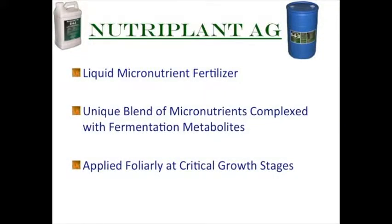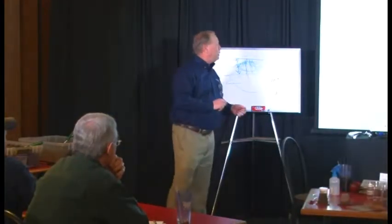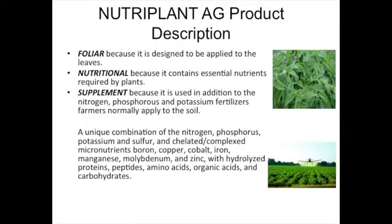The other product we'll talk about is our Nutriplant AG. It is a foliar micronutrient and NPK product. Of course, it's applied to the leaf. That's why it's a foliar, but it contains several nutrients. It does have 6-4-3 in it, which is NPK, but it's a foliar application, so it's very light. It's not like putting it in the soil, but it also metabolizes the plant, greens it up a little bit, which is nice, but that's not our goal.